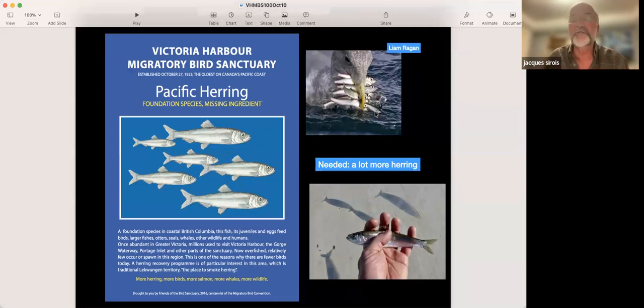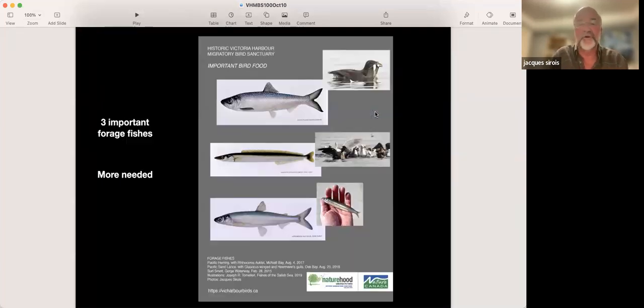Good news for 2023, as reported by our friends Eagle Wing Whale Watchers, they have witnessed a river of herring. So a heck of a lot of herring around Race Rocks in 2023, with tens of thousands of gulls and 20 humpback whales. So we are seeing signs of recovery, but we have a long ways to go. 3 important forage fishes. I just want to briefly mention Pacific herring, Pacific sand lance. We see today, again, I saw feeding frenzies in McNeil Bay on Pacific sand lance and surf smelt.